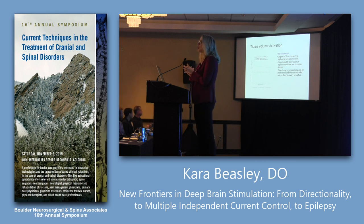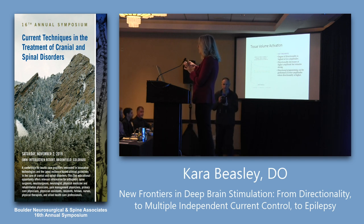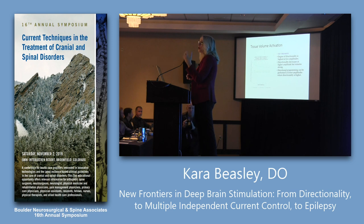So what volume of tissue in the brain are we activating with that circle? What this study showed was a comparison of single segment to two segment and then three segment activation, on the laterality and on the volume of tissue activation. If you look at it, the segment laterality is the top blue line. As you go to lower and lower amplitudes, you get more directionality. So you get more directionality at lower amplitudes.